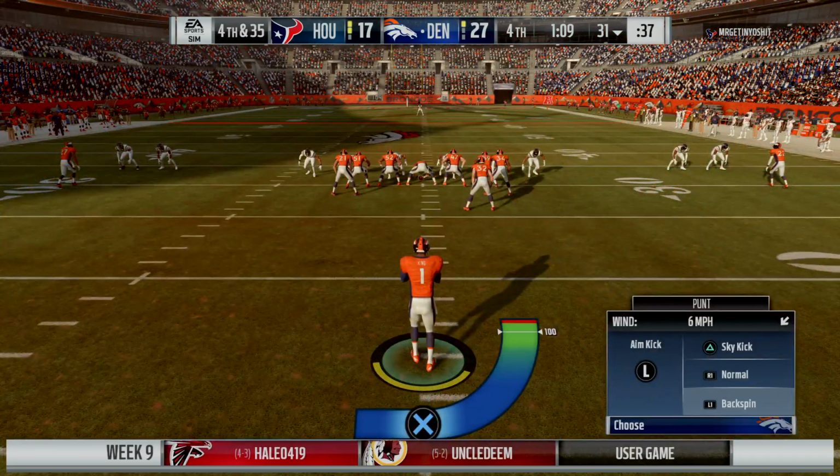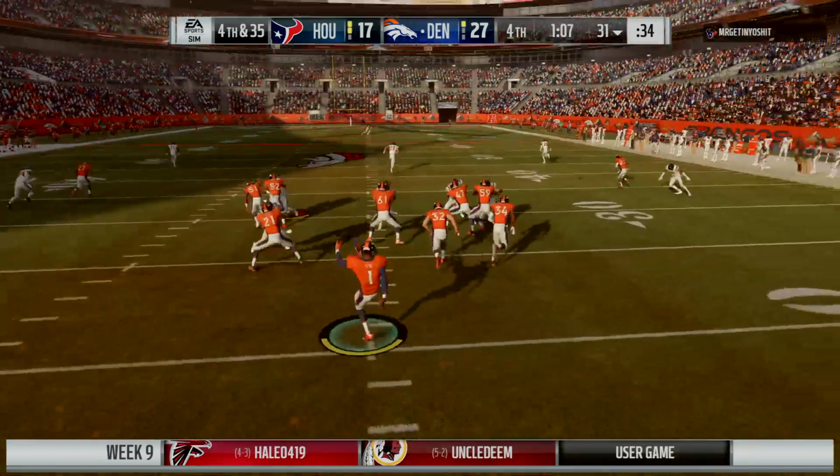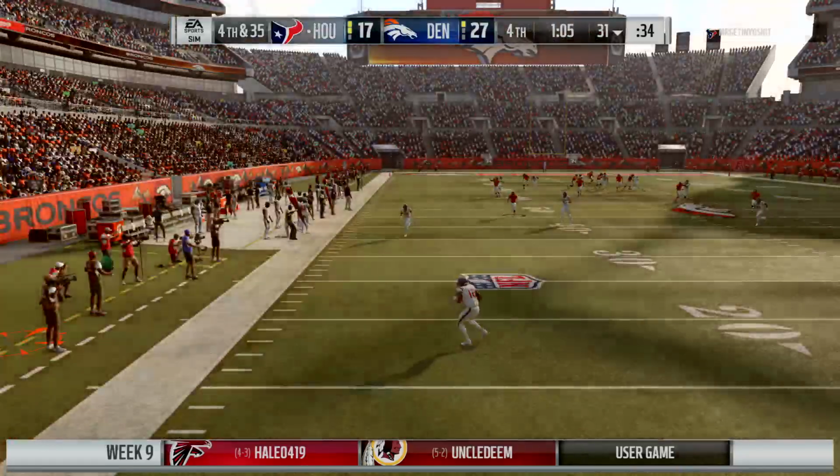Here's Marquette King now. On for his second punt. He'd take a repeat of his first. He'll send this one into the mile-high air, and it's a good one.